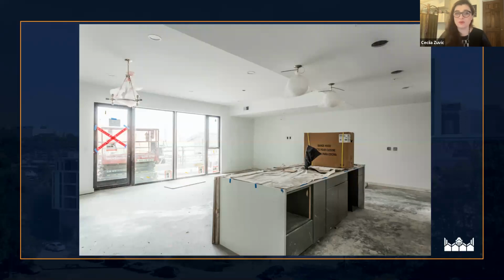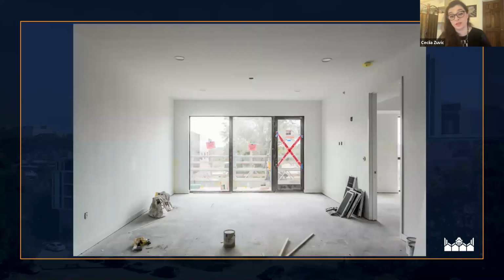Same picture of 203, but on another angle. No appliances to be seen at that point, and it's crazy how not even flooring, how things go that fast. Well, we think it will.